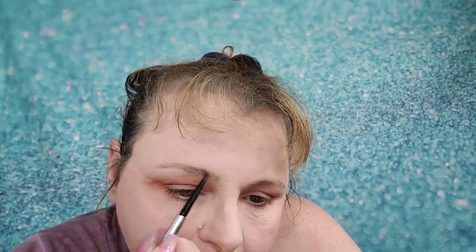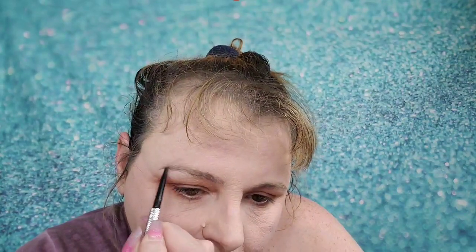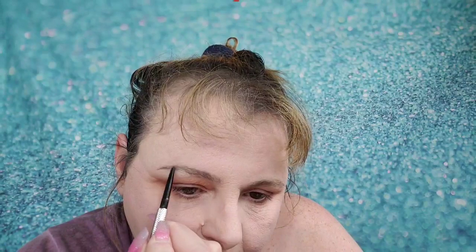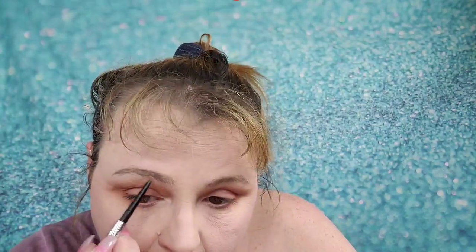Let me go ahead and grab my brow pencil. I'm going to do my brows real quick. I love that MAC pencil, but mine is running out, I think. I guess because I'm not used to it, it takes me a little longer to do than this Precisely My Brow, because I can literally whip my brows out. You'll see in like a minute.